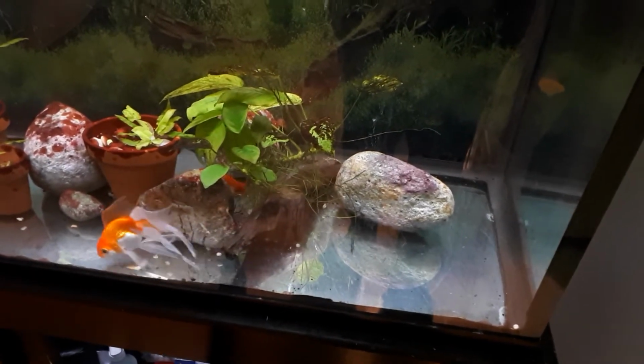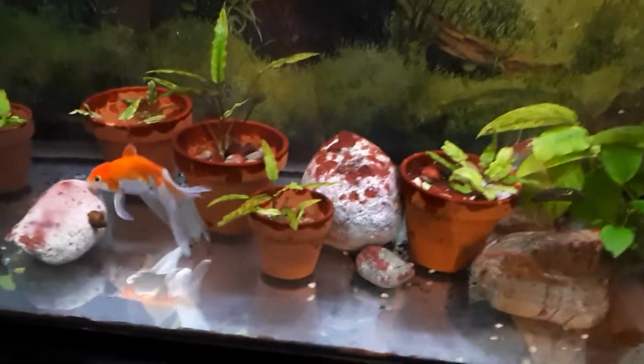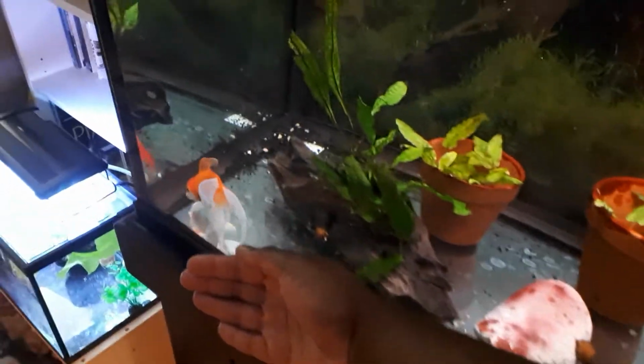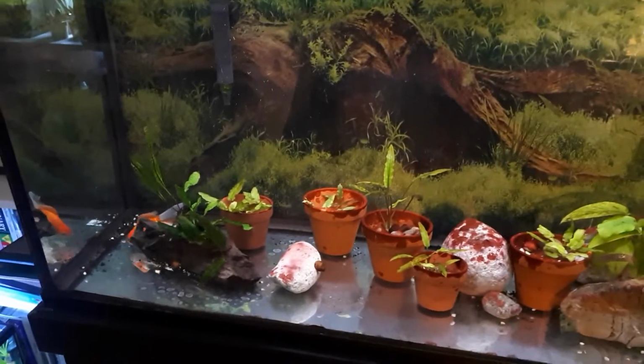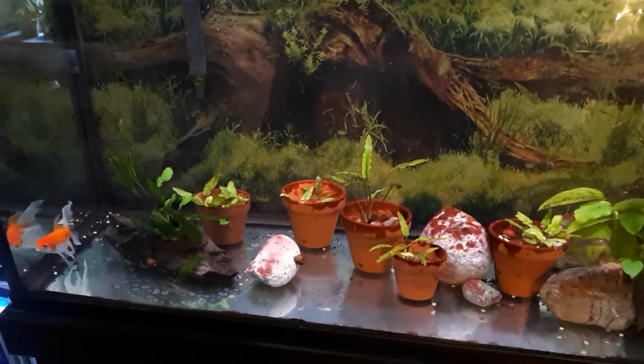And now he's bigger than my hand. I don't know if I could show you. Yeah, he's a lot bigger than you think. The camera doesn't capture it perfectly, but he's a big guy. He's about, I would say, 5 inches long, somewhere there.